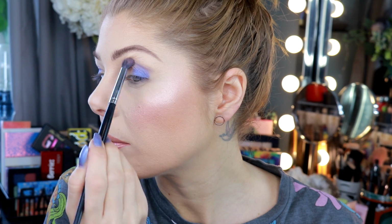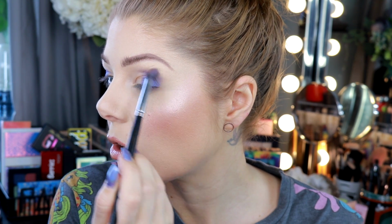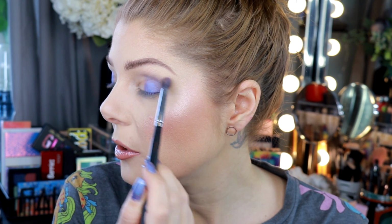And now when it's kind of sloppy, I'm taking this again and cleaning it off with this one. And I'm just blending the edges up into the crease. Yes, you can have shimmers in your crease. It's totally possible. You don't have to start out your eye look the same all the time. You can try something new. So it's looking like that. I'm going to do the same on the other eye.